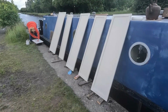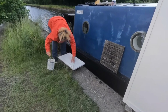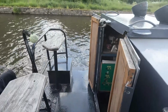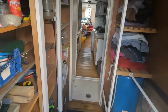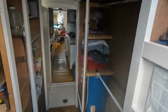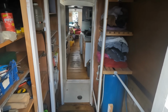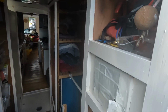Most things have now had 2 coats of paint, and Dawn's just finishing off the last coat of paint on that section there. If I just take you inside, you can have a little look how it's looking down there. All looking a fair bit brighter. Plan now is we'll leave it overnight, let everything dry properly, and then get those hinges and everything back on the doors, get it all refitted, and then probably give it a 3rd and final coat.